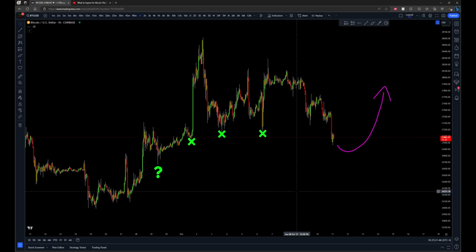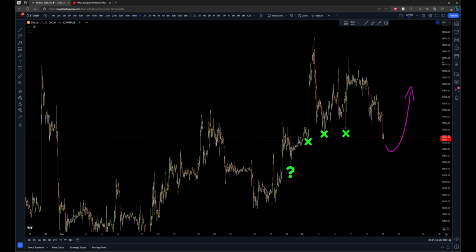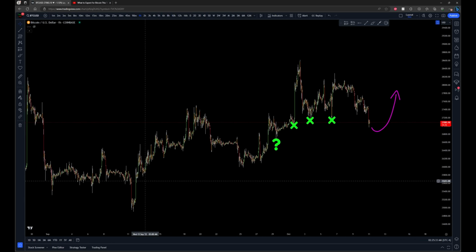Now let's get into a multi-time frame analysis and talk about what bullish signs and bearish signs I'm looking for next, and what is really going to be expected here. If we zoom out a bit, we can see that we have this overall trajectory on this low one hour time frame heading to the upside.